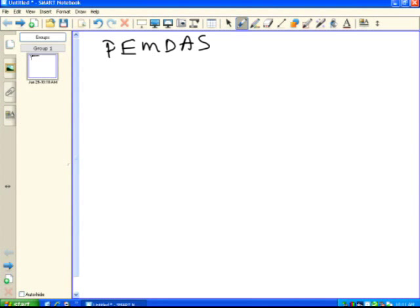All right. So each one of those letters there represents actually the function or operation that we're supposed to do in the order. Okay. So P stands for parentheses, which means we do everything inside the parentheses first. Right. Okay. E is for exponents, which means we do all the exponents next, and multiplication and division, and then addition and subtraction after that. Okay, so then what you're saying is that we do each one of these first? Right, exactly, in that order.